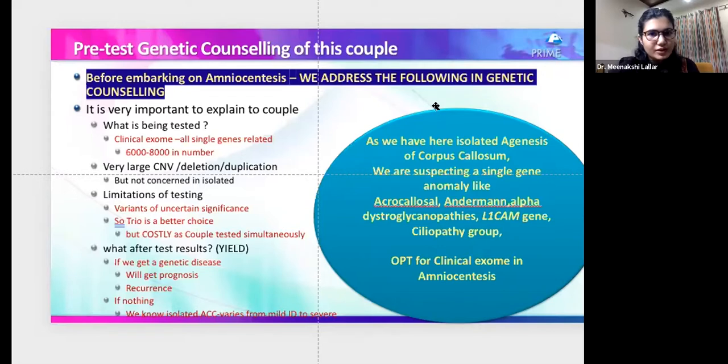callosum on neurosonogram, and there was no other abnormality. Because it was an isolated agenesis of corpus callosum, we were suspecting a single gene etiology like acrocallosal, Andaman, the alpha dystroglycanopathies, the L1-CAM, or the ciliopathy group here. You know, many of these conditions might not be isolated, but they might be isolated for that gestation. Some phenotype evolves as the baby grows in size.